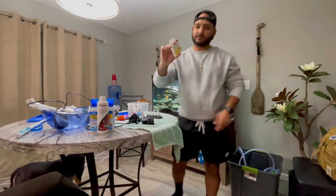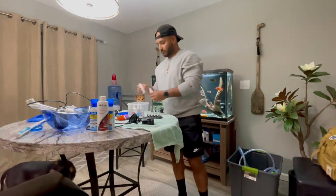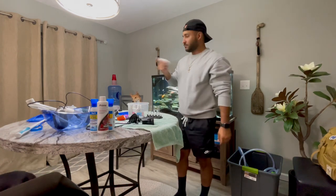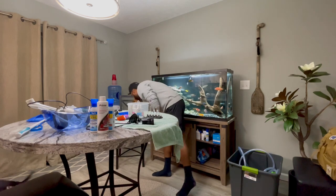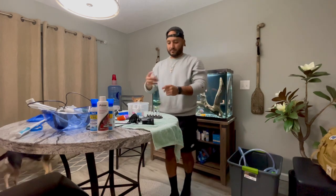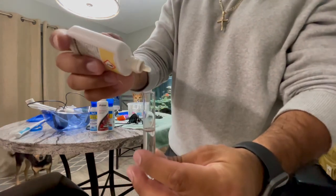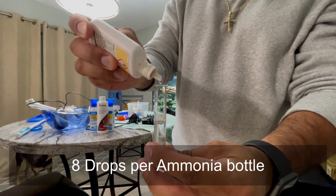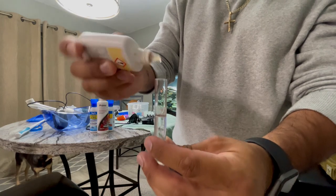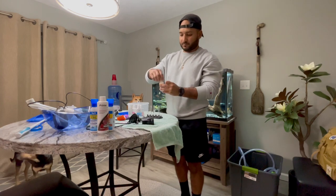So right off the bat, if you're not familiar with this testing kit, I'm gonna start with my ammonia. It comes with two bottles, two parts, both of which you have to mix together into the water sample to get a reading. So super important, what you wanna do is take each bottle and give it a good shake for a few seconds, 30 seconds if you can. That obviously wasn't 30 seconds, I'm kinda rushing this a little bit. And on the bottle itself, it'll tell you how many drops per bottle into the vial. So this one, I believe it's 8 drops. So that's bottle one.